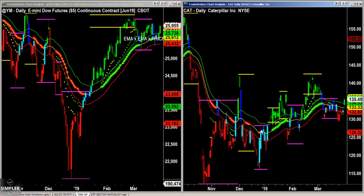So if the overall tide, if the Dow is moving higher, my expectation is if I can buy something like CAT from the bottom of its range, I'll have a better chance. I look at it as boats and tides, this having a better chance of moving higher. And that's exactly what we did on CAT. We faded the support because the overall strength in the Dow continues to be up.